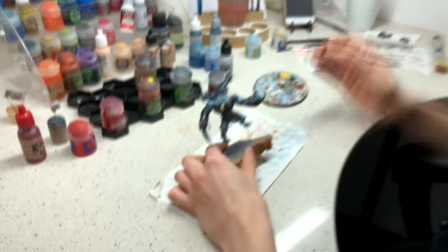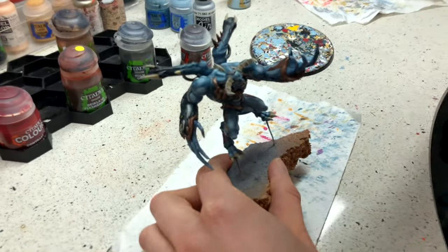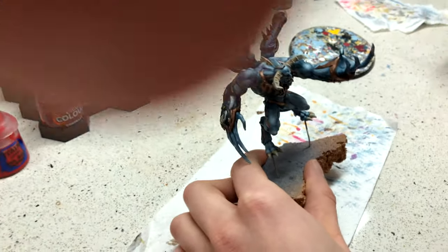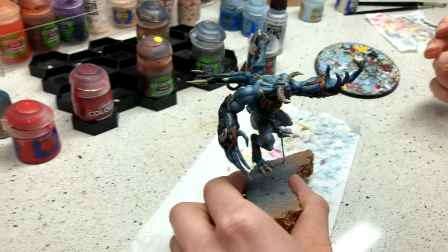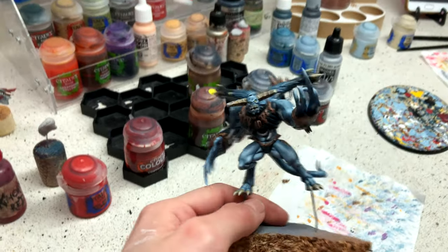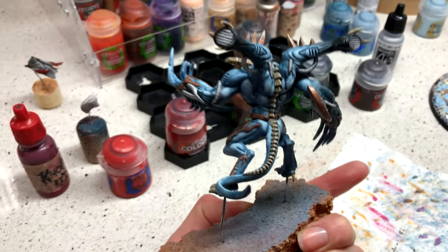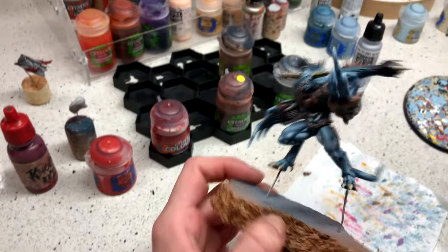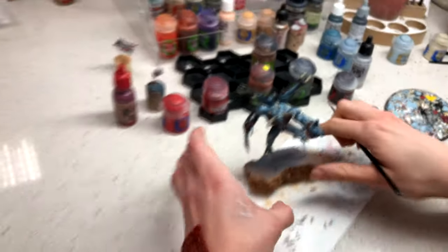Hey, Susan. Hello. What are you doing today? I'm painting Demon Prince. He is from the set of demons. And he is level 4. It's really nice looking. Really nice details. Quite a muscled guy. Handsome one. Yeah, very handsome. Charmer. Thank you.